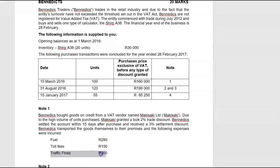But for sure, I didn't have to travel more than the speed limit, so I cannot claim or capitalize the cost of the traffic fines as part of the cost price of the goods. Now, I suspect one mistake that a lot of you have made is, there you see the purchase price exclusive of VAT, 160,000. But a lot of you, I think, have forgotten that Bennedicts is not registered for VAT.